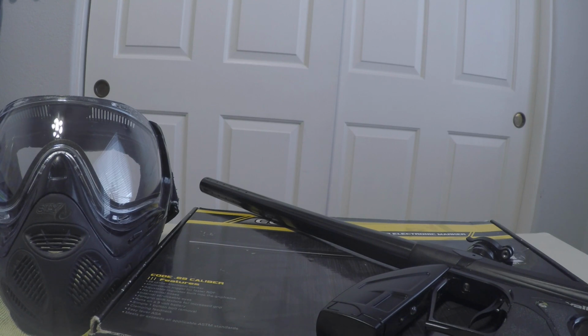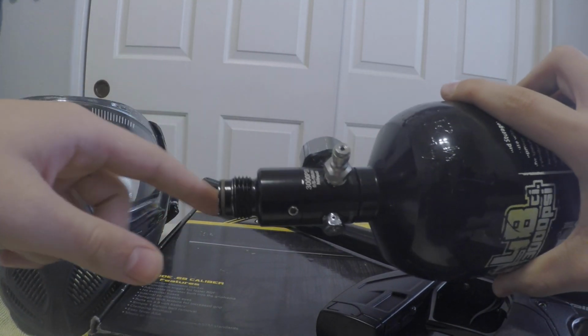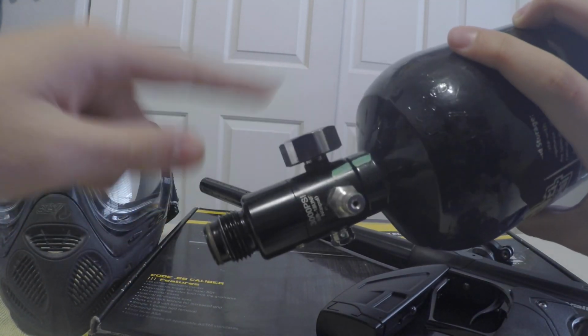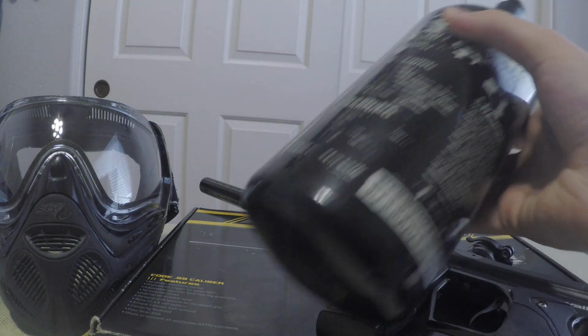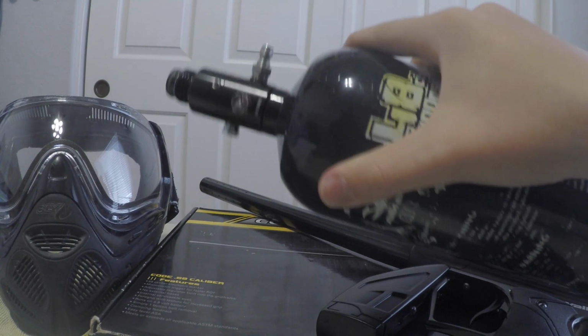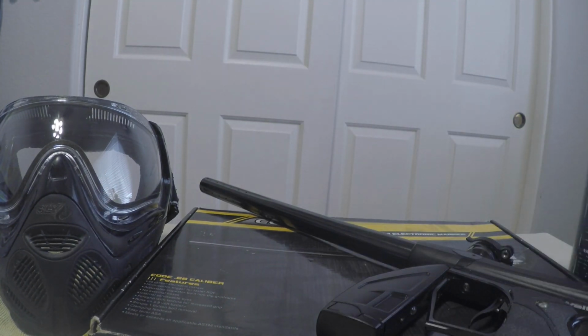So if you're selling a tank, you're going to want to make sure to clean out the threads, clean off the gauge, make sure everything is in prime condition, and make sure that you get it hydro tested, because people are not going to want to buy a non-hydro tested tank.